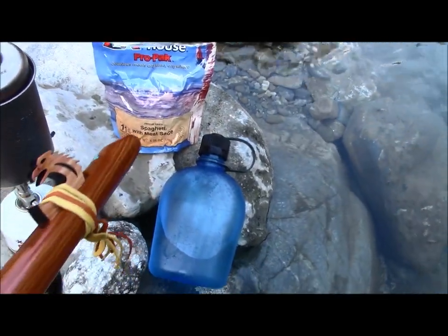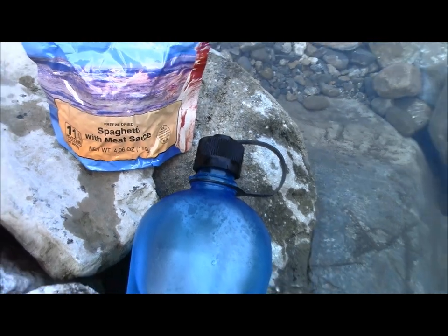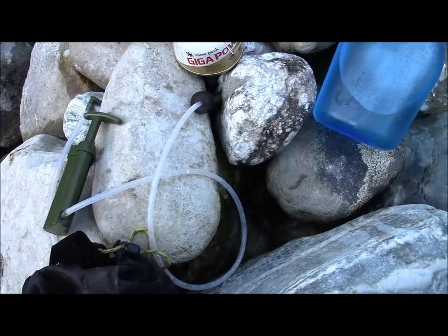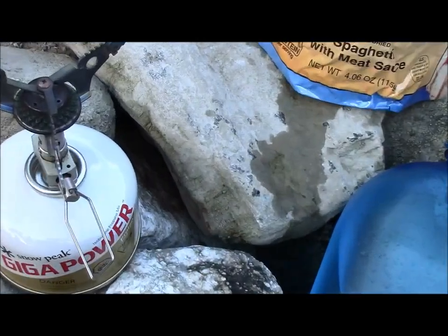It may seem weird, but I have spaghetti and meat sauce for breakfast. I didn't eat it last night. The water filter, the water, where I got the water. And then got the Snow Peak Giga stove.